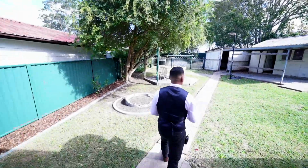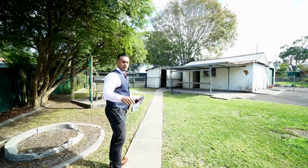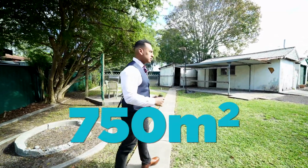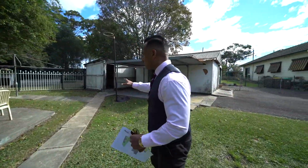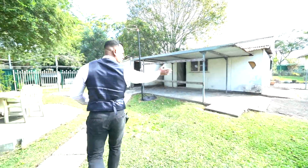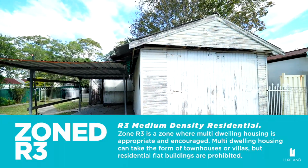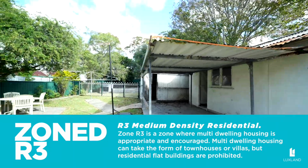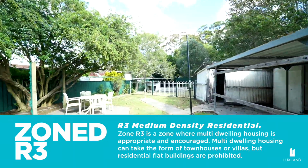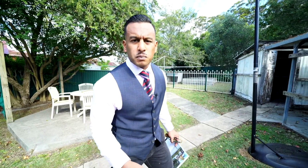Now this is what we want this property for. It's set on 750 square metres. There's enough room to build a granny flat in the backyard here. We'll just get rid of this stuff here. The good thing about this block is that it's zoned R3. So for future development potential, we're so close to amenities such as big shopping centres, public transport.